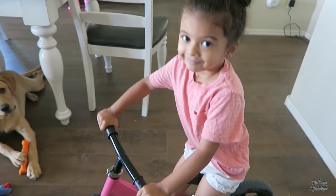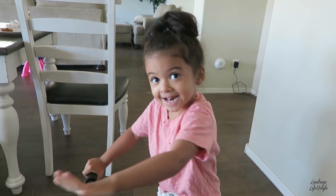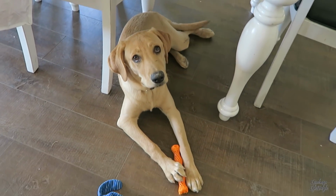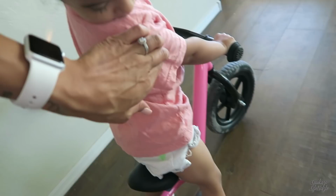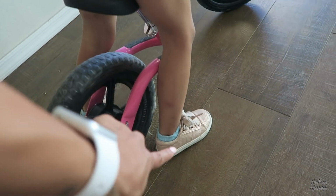Here is Ava's outfit of the day. Do you want to say hi, friends? Hi. Hi, guys. So we both have a messy bun going on just because Mom is in a hurry. And there's Remy. Hi. It is your puppy. So, and then she has her white shorts on. She has this little top. I think this is Cat and Jack from Target. Those shoes are Cat and Jack from Target.